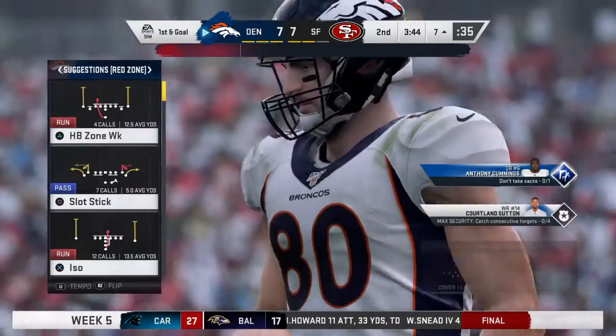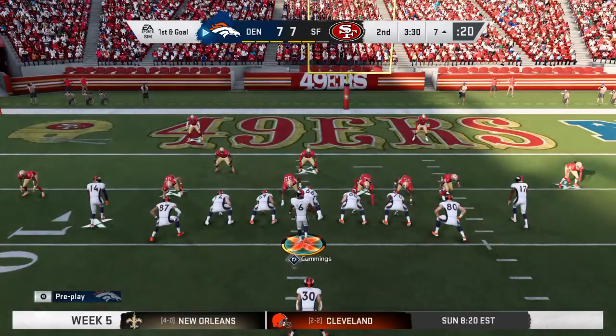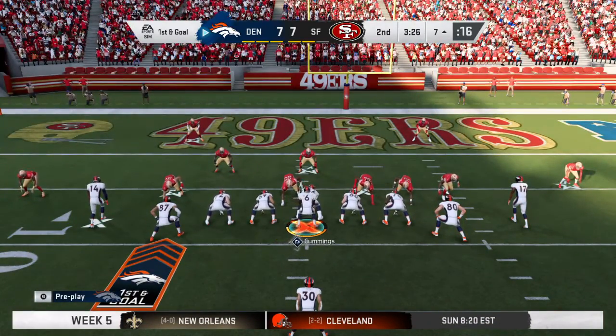A well-executed 22-yard gain. 2 big plays in succession. Not sure this D knows what hit him, but now they got to get ready. It's 1st and goal.